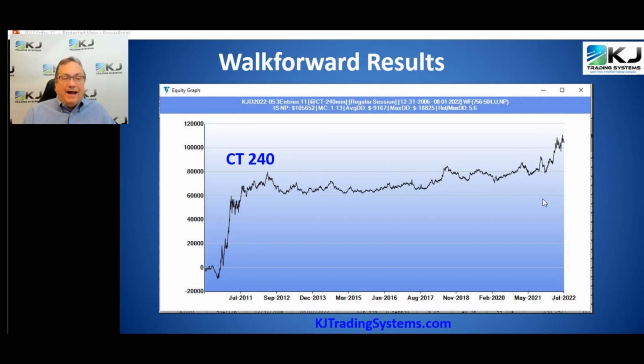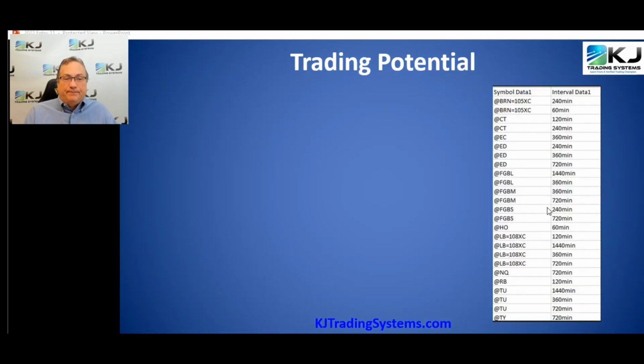And then here's another one with cotton, 240-minute bars. Again, it had a nice run up back in 2011 or so. And then it just kind of meandered up, and then it popped up a little bit. But this might not be a system you could trade by itself, because look, from 2012 to probably 2021, it's not doing a whole lot. But if it was part of a portfolio, you could live with it because it was making some money, and then you live for the times where it pops up, and you can see early in the equity curve and towards the end of the equity curve, it popped up. So that's what makes that one nice.